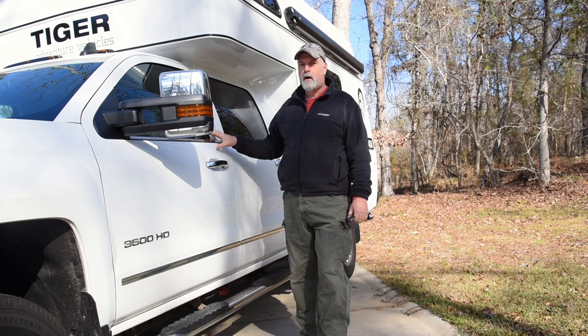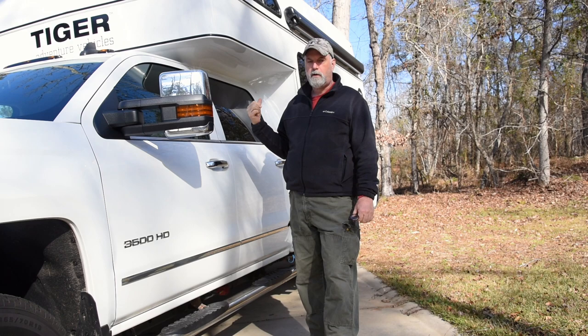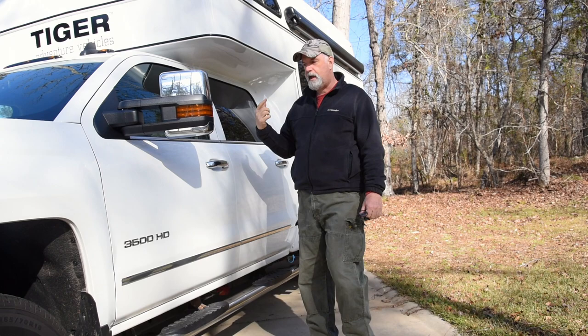So what I thought we would do today was just a walk around on the basic coach portion of the truck. We're going to do the exterior first, and if we have time, we'll do an interior walkthrough as well. I'll save the truck itself and the interior of the cab for a separate video. So we're going to start on the coach as if we were getting out of the cab and just doing an entire loop around the truck, and I'll save the roof for last.